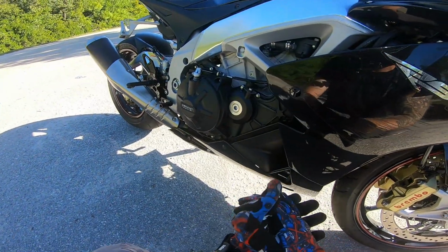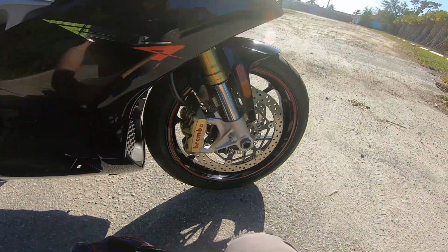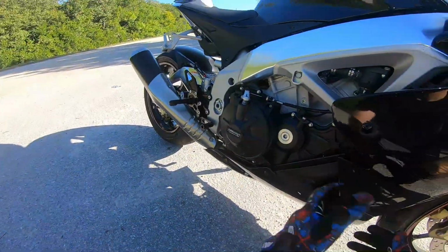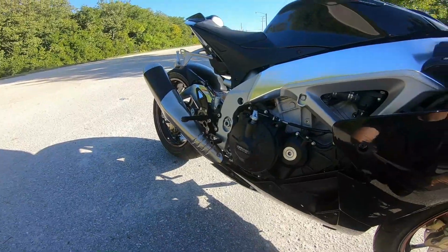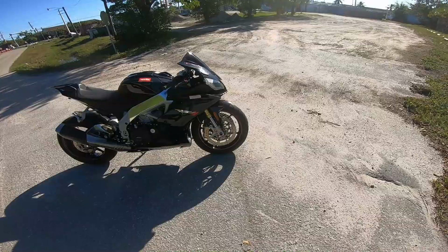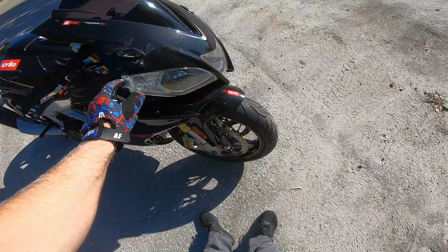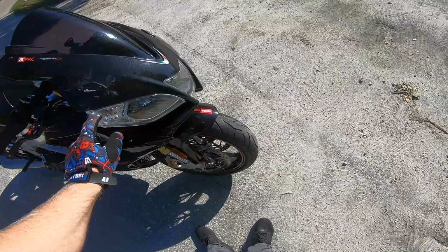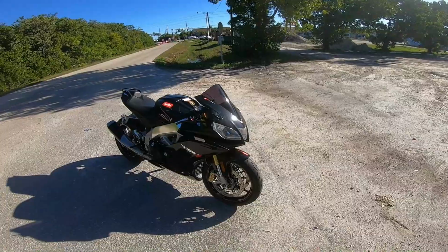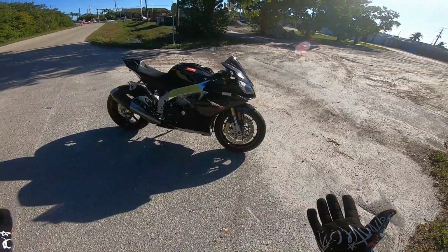The rest of it is pretty good. Scrape on this, so the dude covered it up. Otherwise, it's full Brembo brakes. I don't know, I want to do it maybe in Nardo Gray. Oh, the headlight. They still work, but this will be expensive. This is probably two or $300 for this light. Otherwise, yeah, pretty cool bike, right?